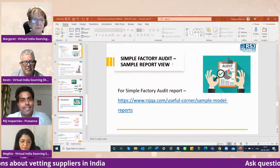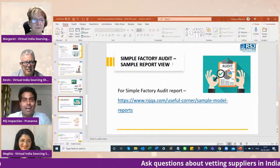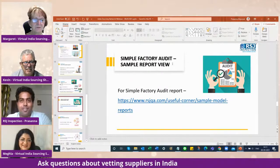There is also a detailed technical audit and a detailed social compliance audit. It goes to around 50-60 pages, where every department is covered in great detail. So that's a very detailed report.